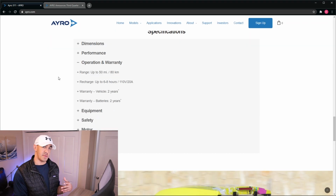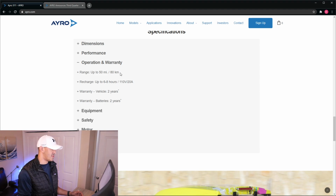Looks like it has a range of up to 50 miles, and it takes 68 hours to recharge, which is pretty crazy. I don't know why it takes that long. It must have a fairly weak battery. I mean, it only goes up to 110 volts. That's like your standard wall outlet, so that explains a lot.